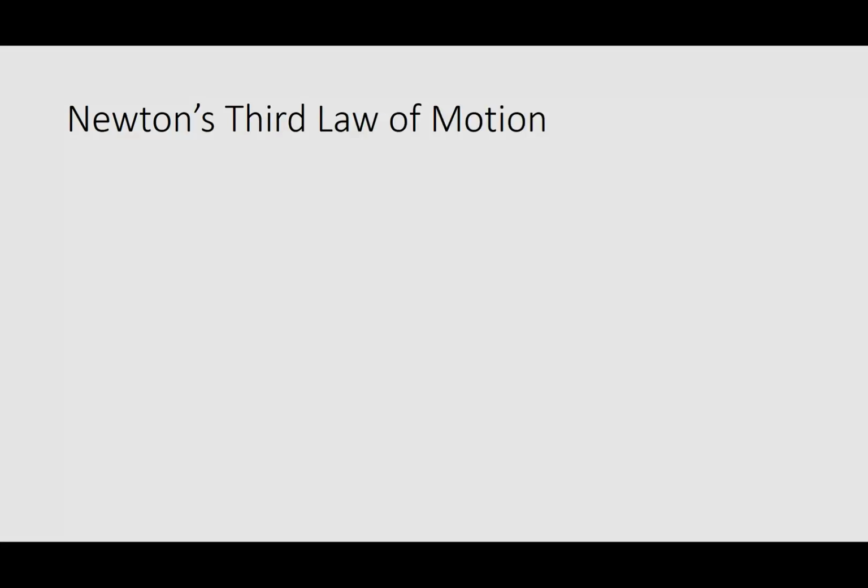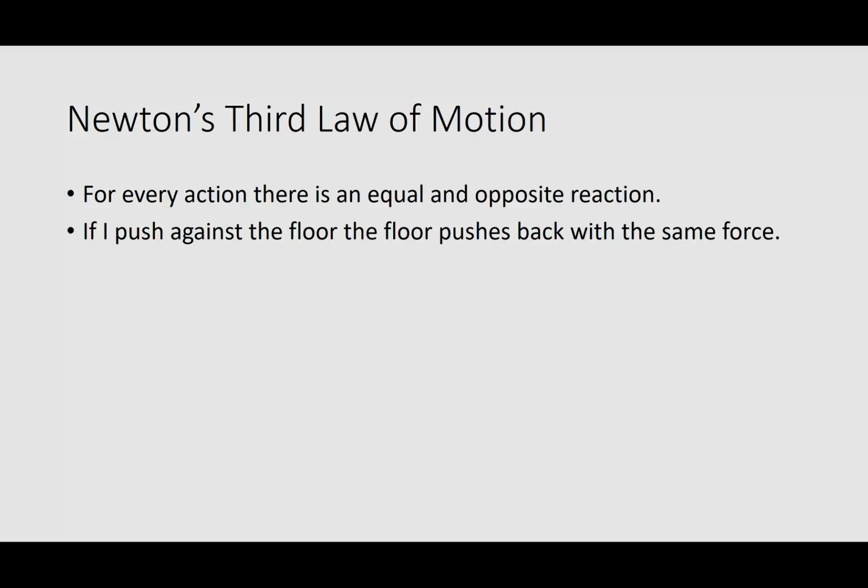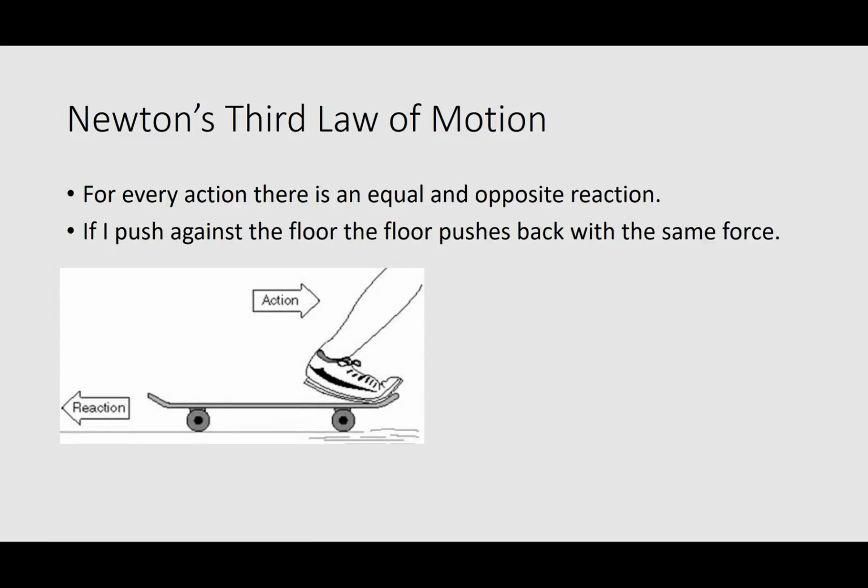All right, last law. We're almost done. Newton's third law of motion says for every action, there is an equal and opposite reaction. So that means if I'm trying to step off of a skateboard, if I push against the floor, and the floor pushes back with the same force. There you go. If I try to step off a skateboard, I move forward, I push against the skateboard, it slides out from under me.